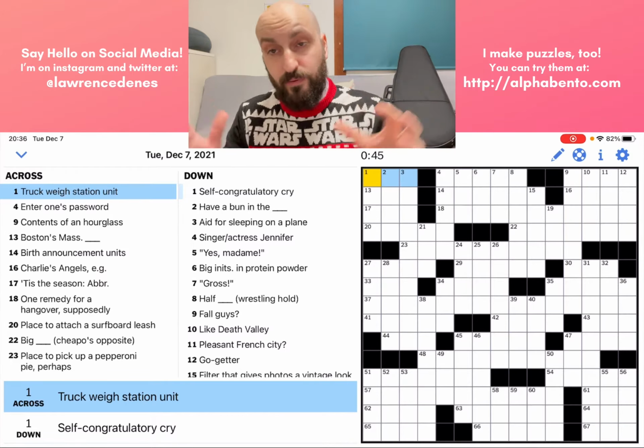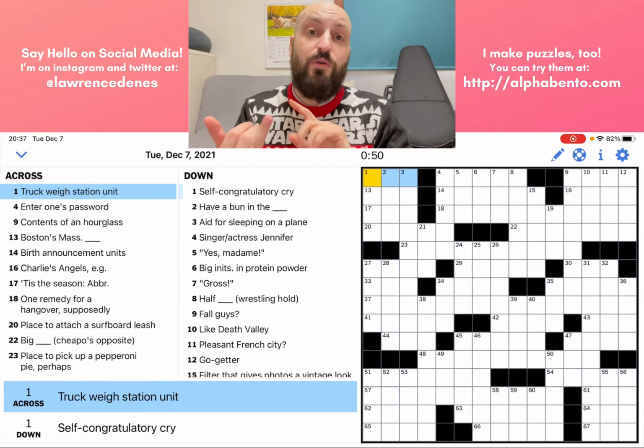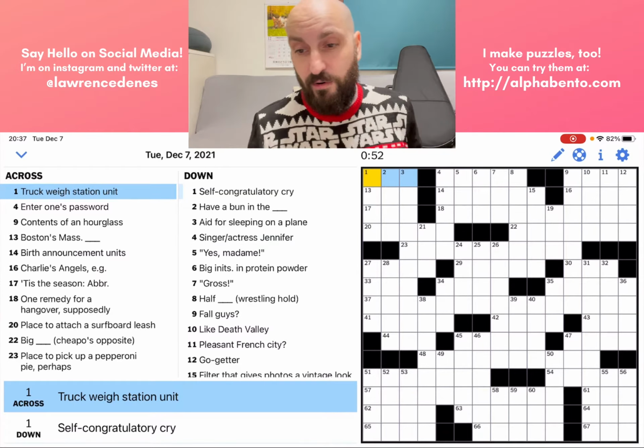That's how the app works. So if you solve either online in a web browser or on the app, that's just generally how it works.